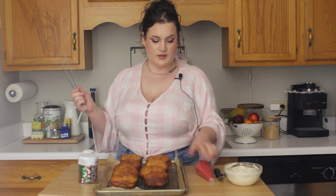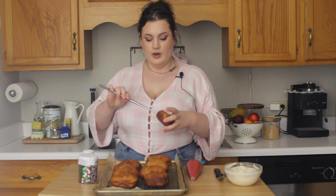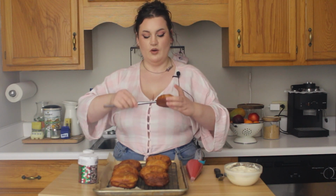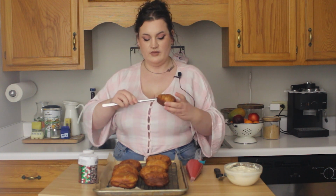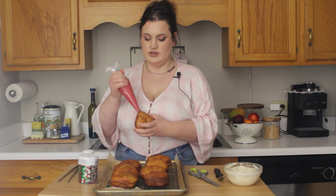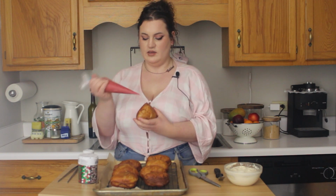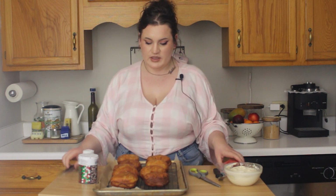So there's a couple different ways you can fill them. I don't have a piping tip on here, so what we're going to do is poke into the donut and make a preliminary hole. That's what this is for. You can use a knife for this if you want, whatever works best for you. And then I'm just gonna fill. I'm just gonna keep squeezing until the donut feels kind of heavy and it starts coming out on the end. Pretty easy. So I'm gonna keep filling these.